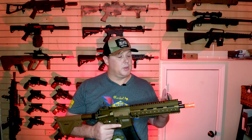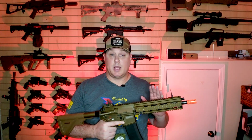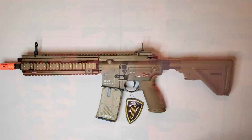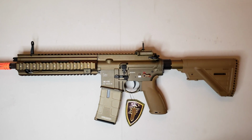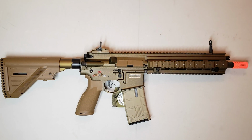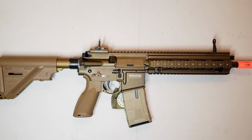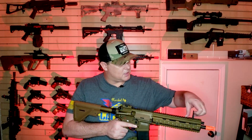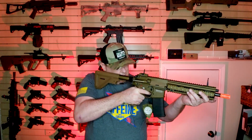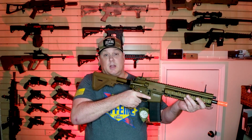It does come stock with a 12-inch 6.03mm tight bore inner barrel. It is a full metal body, and it comes with this huge proprietary free-floating four-sided accessory rail forearm that is very distinctive with this raised body style under the rail, almost like it's got a built-in riser. You've got an integrated metal flip-up sight on the front and adjustable flip-up sights in the back. They give you a small, tiny little set of ghost ring sights.